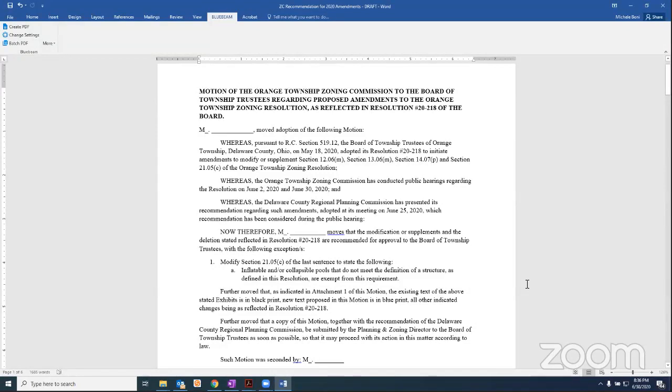Okay. So any other comments? So basically we removed the section asking them to limit the size. The trustees, is that correct? I don't have a problem with it either way. I think the inflatable and collapsible language works. That is correct. Okay, are we okay? Yep. Okay, so can I have a motion?